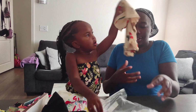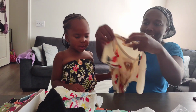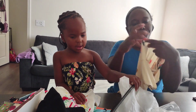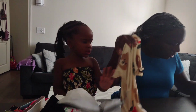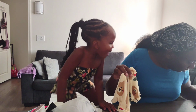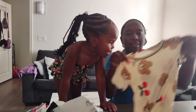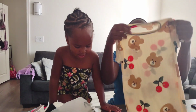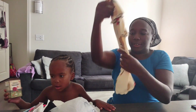What is that? Dress? Ooh, it's a dress and a pants. And this has bears and cherries. This is a dress. And this was $3.50. This is all 4T. All her things are going to be 4T, 5T. This was $3.50.